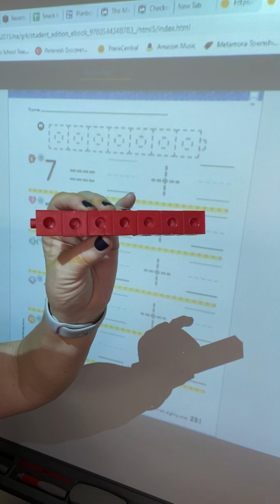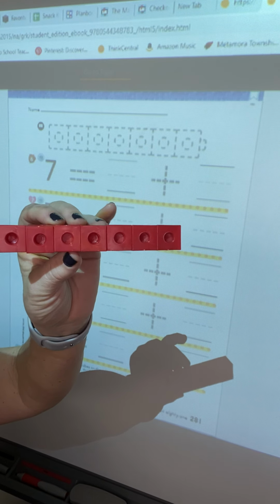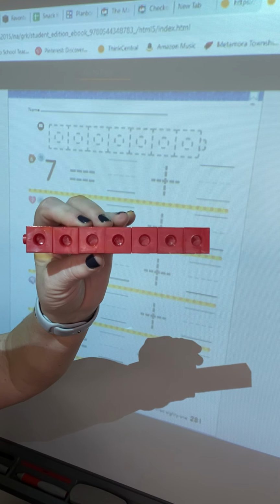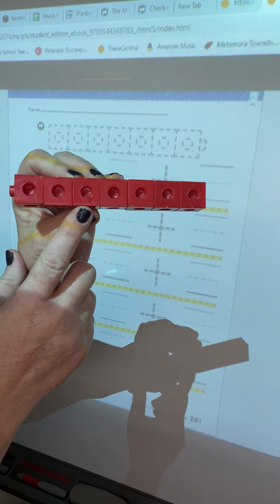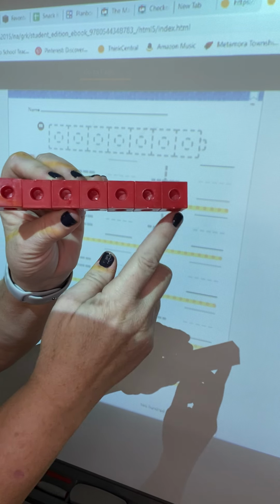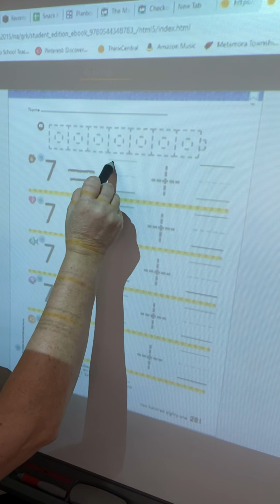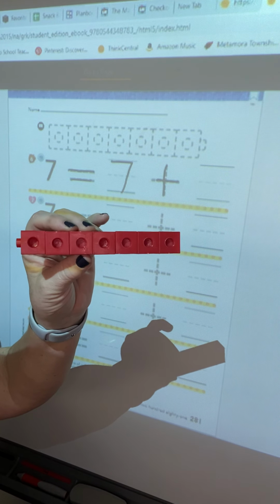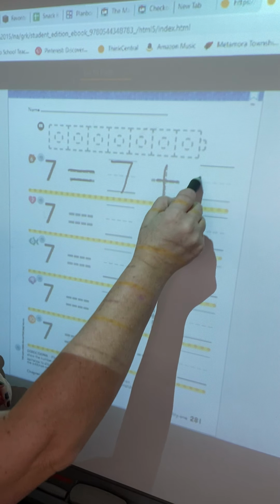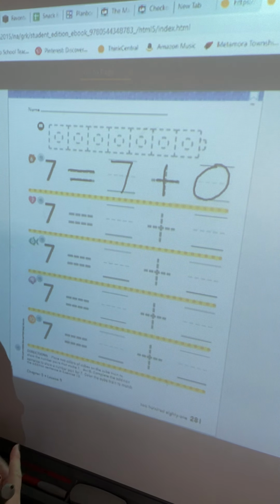First of all, do you see any blues? You don't? Well, I guess that might end up being the 0 I was talking about. How many reds do you see? 1, 2, 3, 4, 5, 6, 7. There are 7 reds. So 7 is equal to 7 plus, how many blues were there? 0. Very good. 7 plus 0 more still equals 7.